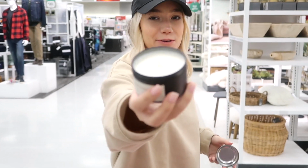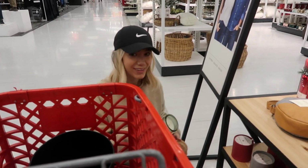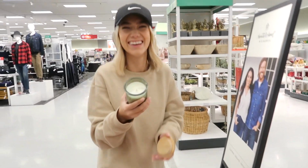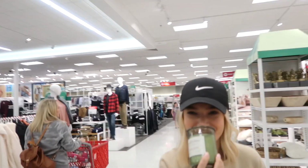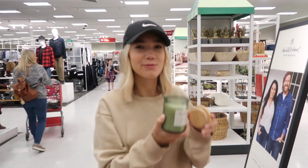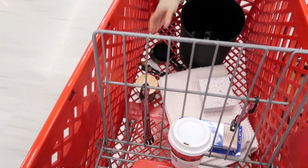It smells like deodorant. Men's deodorant. That's Christmas. So cheap. Smell it. Doesn't it smell like that business? Smells like a tree for sure. It smells like a public restroom. Well, that's Christmas. It goes in the cart.